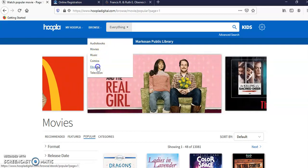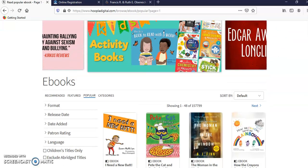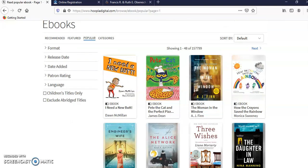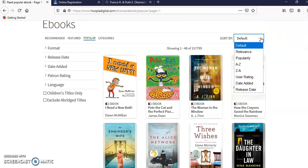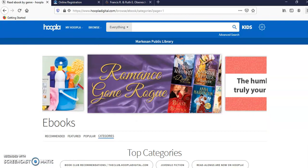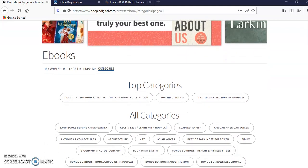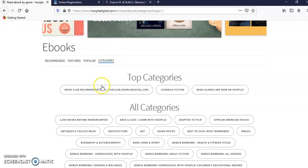Maybe I want to get an ebook. I'll click on ebooks. Let's see what they have there. You can sort by title, by popularity. Right now it's by popularity. You could go by categories. Let's see what kind of categories they have. I think I am interested in book club recommendations.